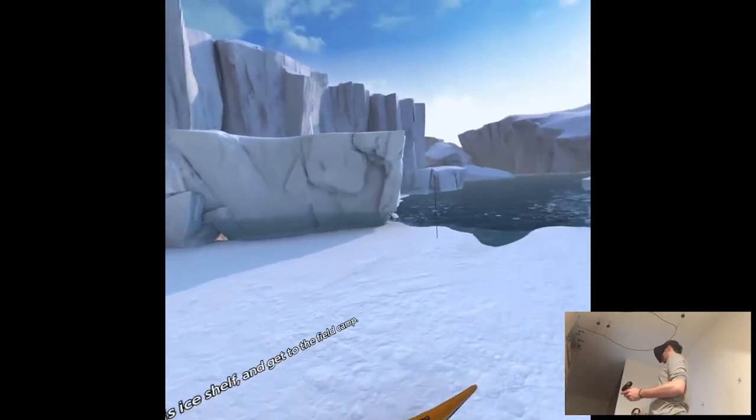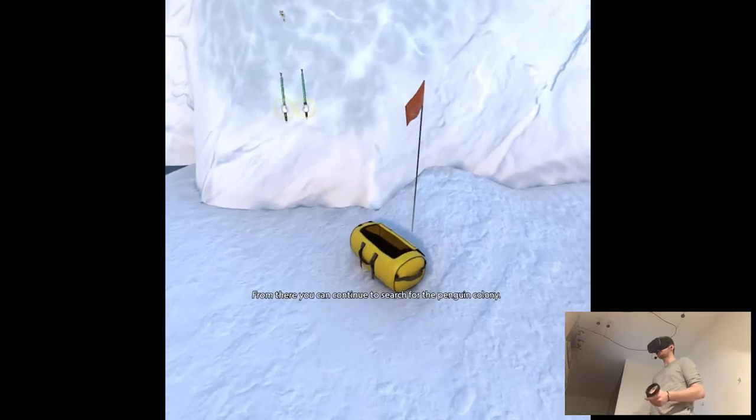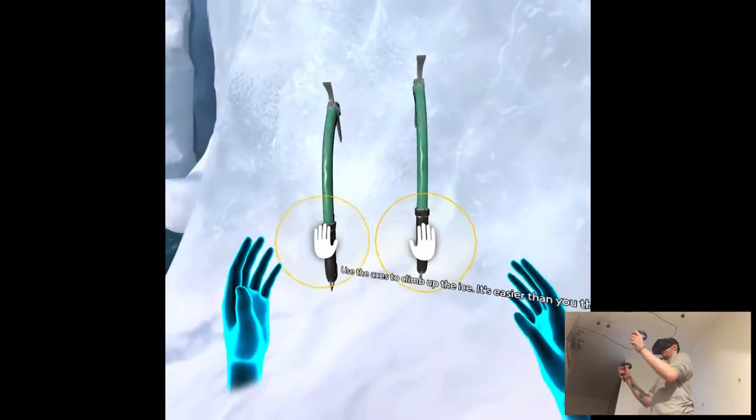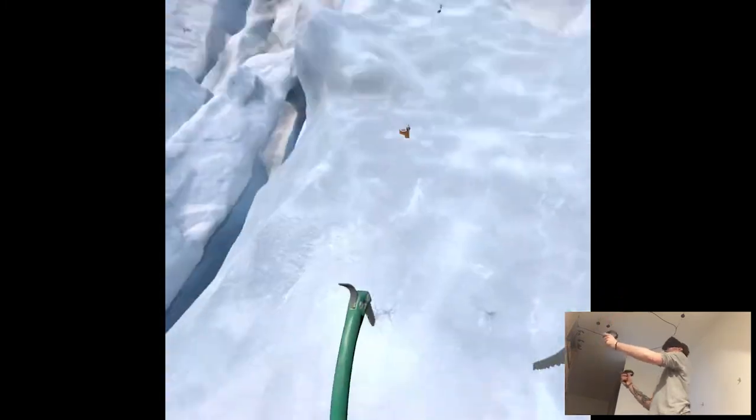Time to climb up this ice shelf and get to the field camp. From there, you can continue to search for the penguin colony. Use the axes to climb up the ice. It's easier than you think. Just follow the orange ice screws to find your way up.